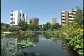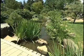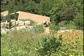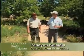For over 50 years, the Denver Botanic Gardens have been among America's leading public parks. Today we're focusing on one special collection. Panayoti Kalaidis gives us a tour of the Denver Botanic Gardens Rock and Alpine Garden.